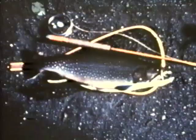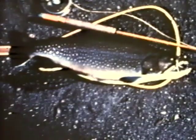Here's a 6.5 pounder to fulfill the guide's predictions and the angler's fondest dreams. A beautiful brook trout in a beautiful setting. A symbol of perfect sport, as well as a real treat at lunchtime when browned to a turn over an open fire by a capable guide.